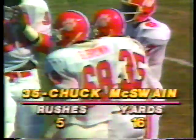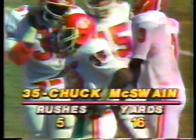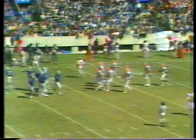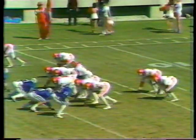Clemson gets it out from in front of their own goalposts as they get to about the 19 with a first and 10. The down-the-line option that they like. Jordan just comes right down the line, kicks the ball out to McSwain. He turned the ball right up the field. That's the third first down for Clemson. Kentucky has 9 from the 19.